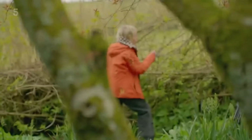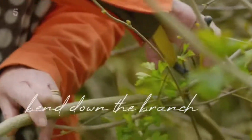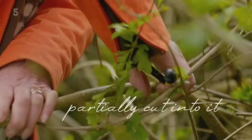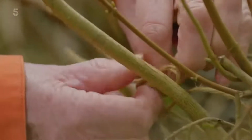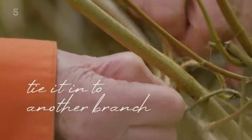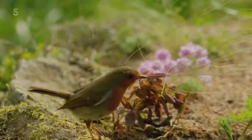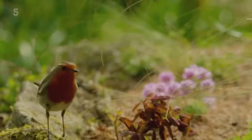So, a quick recap on how to lay a hedge. First, bend down a branch until it's horizontal, then partially cut into it with a sharp blade, and tie it into a neighbouring branch with string. But hedges aren't the only option when it comes to enticing creatures, great and small, into your garden.